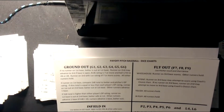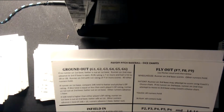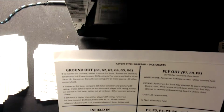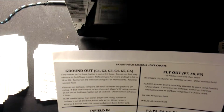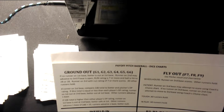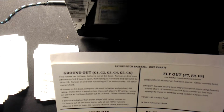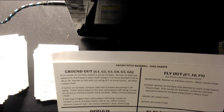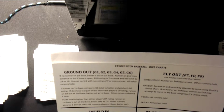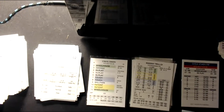So infield in, play at home. The runner is out basically, because if equal to or less than the run rating of 8 is safe, and we roll a 9. So basically the runner is out, and it's a fielder's choice.